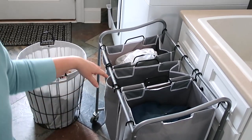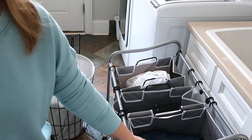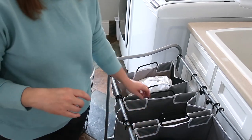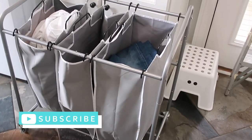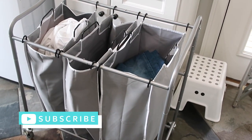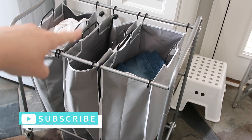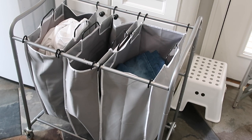I use this sorting basket. I actually got this for Christmas from my mother-in-law, and I absolutely love it. It's got three different bags that actually come out. It actually holds a lot, so I can usually get everybody's clothes to fit in there. Sometimes in that center one, I'll put reds and really dark jeans and stuff like that, but I don't have a whole lot of that today.